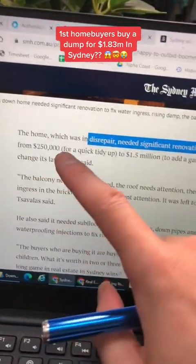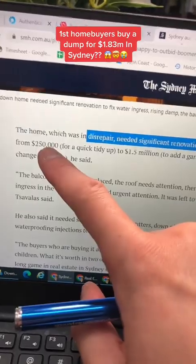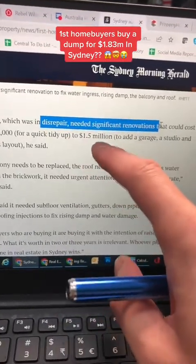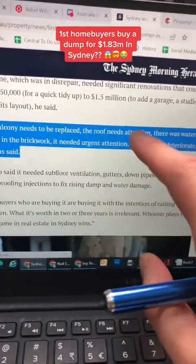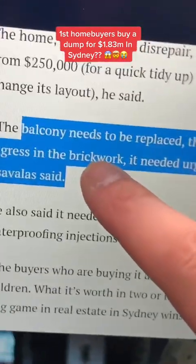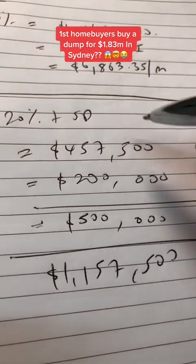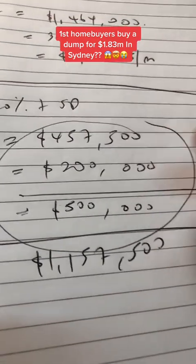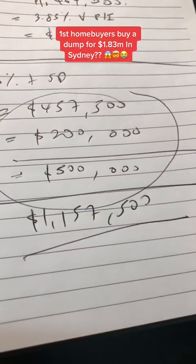It says here the house is in disrepair. It needs a significant renovation, from $250,000 for a quick tidy up or up to $1.5 million to gut the whole place, because the balcony needs to be replaced, the roof needs attention, and there's water damage to the brickwork. They need another minimum $500,000 for repairs. The overall cost that they would have put down to buy this property is an extra $1.157 million.